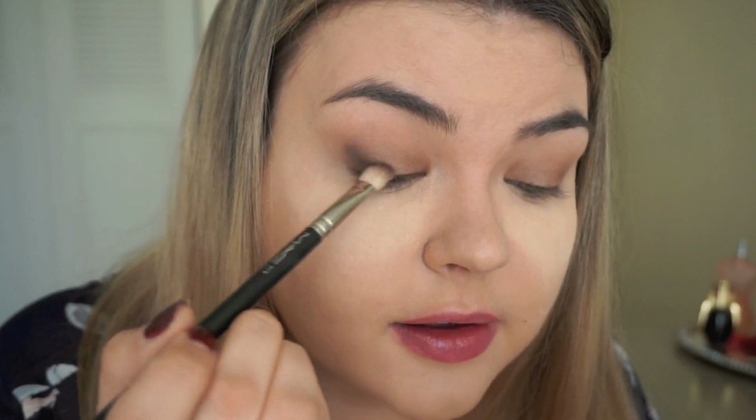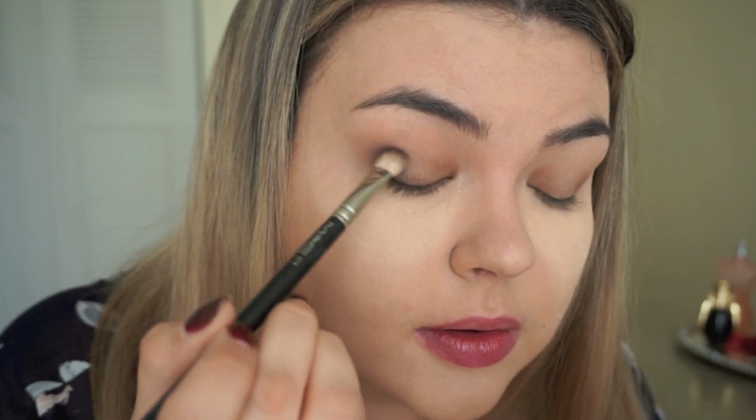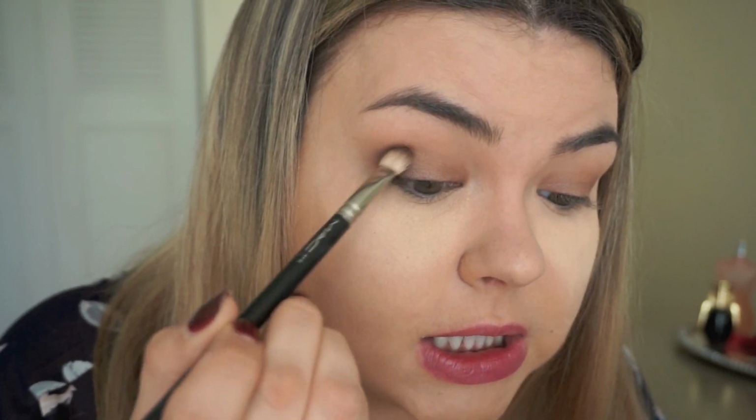This is the perfect everyday smoky eye. Soft colors, but still sultry.